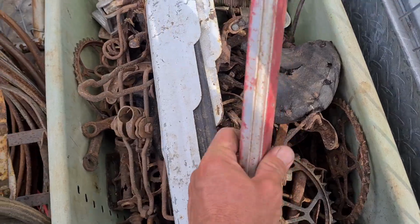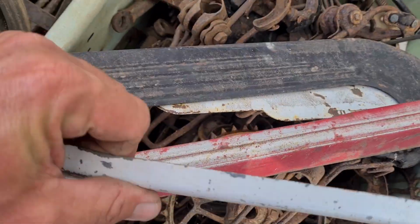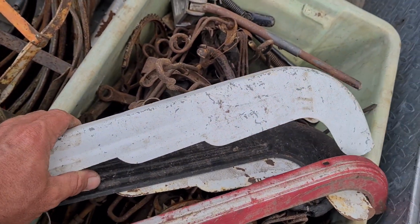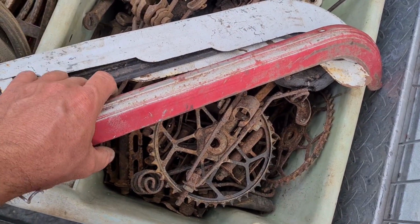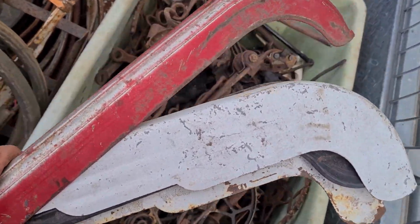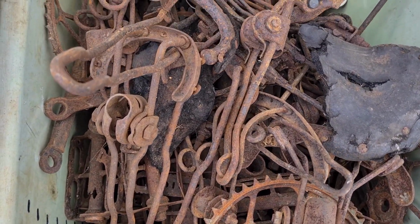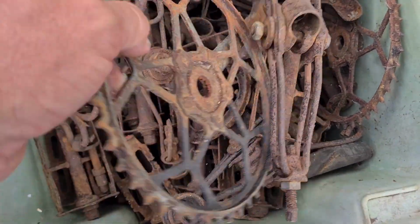Old chain guards. These look like the ones off the, well, this top one is, with the wings. If you know the Malvern Star Coronation or Streamliner, look up Malvern Star Streamliner if you haven't seen one. Very interesting looking bike. Then that's the chain guard off that. And then we've got, geez, pedal frames, seat frames. Oh, there's a lot of stuff in here.